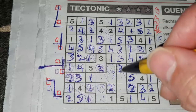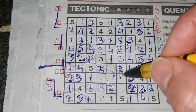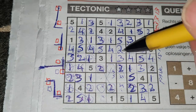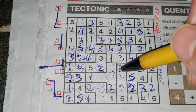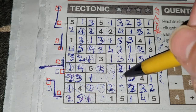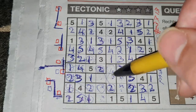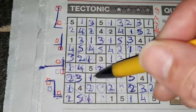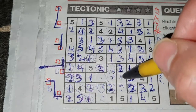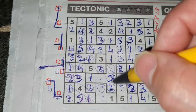2 numbers left in this L shape for the numbers 3 and 4. Let me mark those 2 boxes. This box can be a 3 or a 4 because we have a 3 and a 4, double 3 and double 4 here. So 1 digit left because we have the 1 and the 2 already filled in. So this box should be, can it be a 1, can it be 2, can it be 3 and a 4? Definitely a 5.